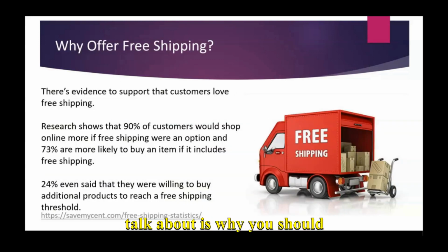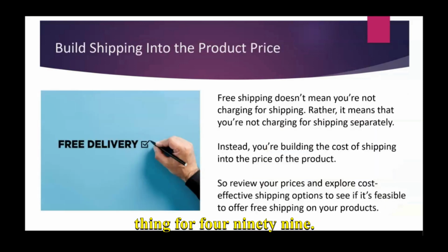Okay, the next thing we're going to talk about is why you should consider offering free shipping. Obviously, if you're doing digital downloads, this doesn't apply to you, but if you're doing something like POD products, this is really important. Research shows that 90% of customers would shop online more if free shipping were an option, and 73% are more likely to buy an item if it includes free shipping. 24% even said they were willing to buy additional products to reach a free shipping threshold. I know I do that. I put things in my basket and I'm like, oh, if I buy one more thing for $4.99, I get free shipping. And I almost always buy one more thing for $4.99.